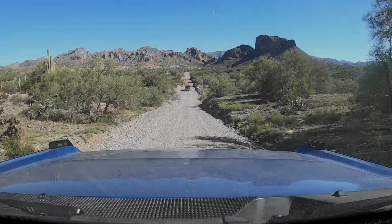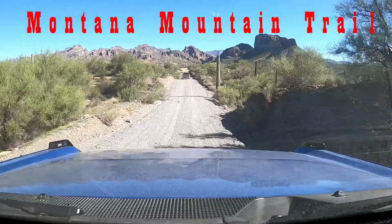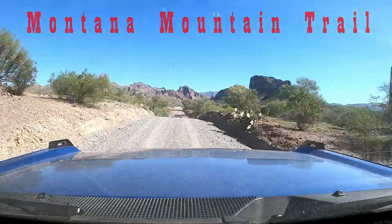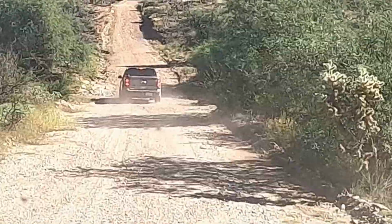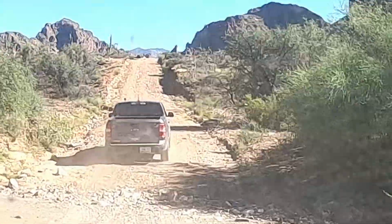I always love the start of a trail. You never know what's going to happen later on in the day, what you're going to see or who you're going to run into. Now I know you can't see it, but the guy in front of me is driving a Ford Maverick, and he's got a huge Top Gun sticker on it, but also he's got a sticker that says, "I love MILFs." Gotta love it.